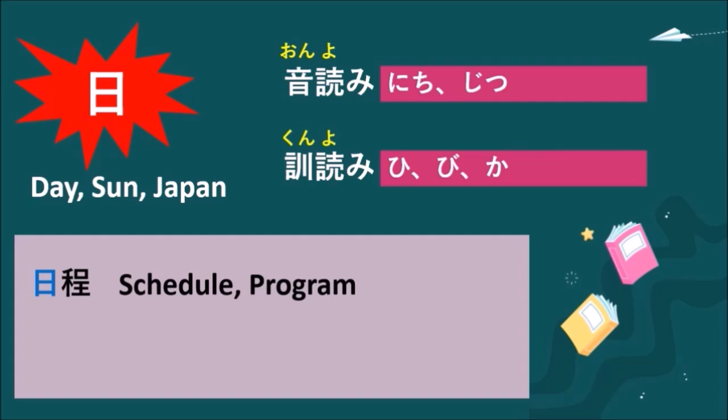Schedule or program. How do you read this word? Nitte. Nitte means schedule or program. Japan. How do you read this word? Nihon. Nihon means Japan.